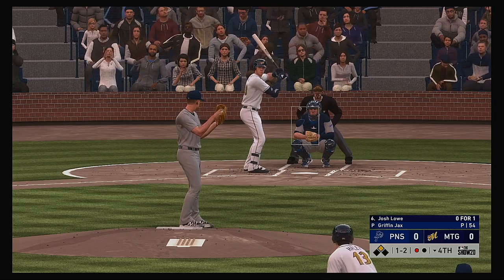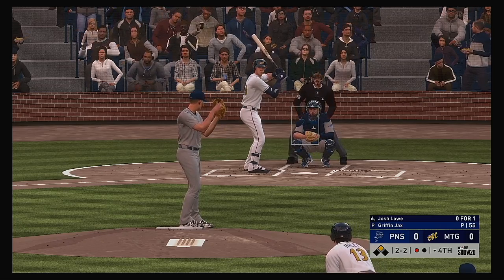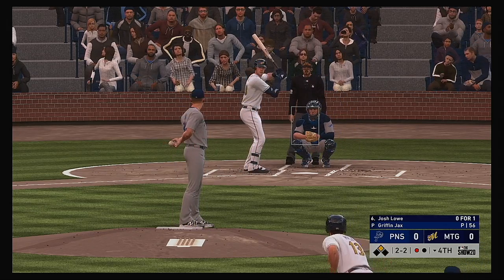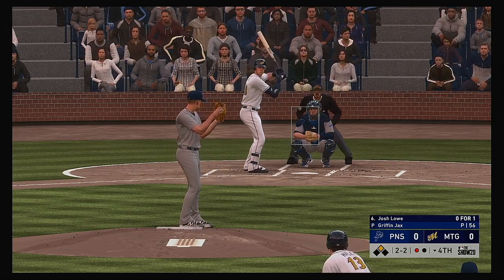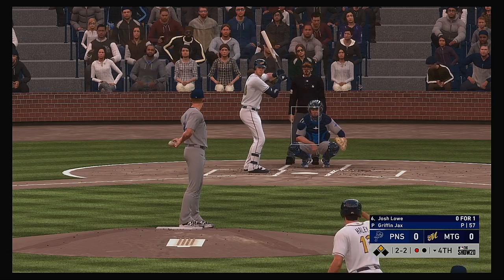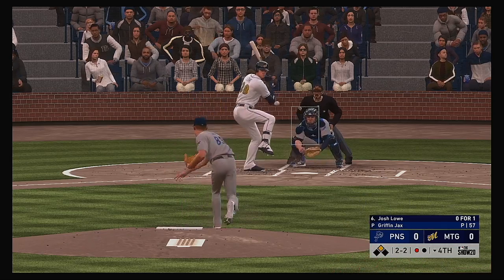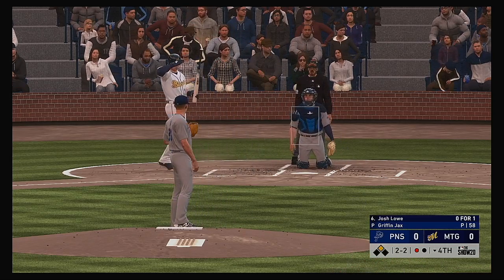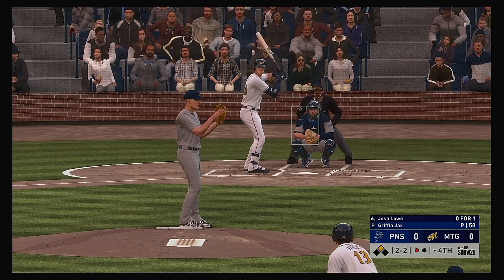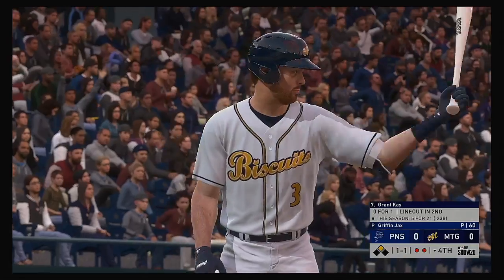And a slider just about gets away from him there as it runs in a bit too close for comfort. Good job going down and hanging with it that time. And it's fouled away. Another one sent foul. Pitching has the upper hand early as we're scoreless in inning number four. And he can only battle for so long as he's finally set down here after an eight-pitch at-bat.